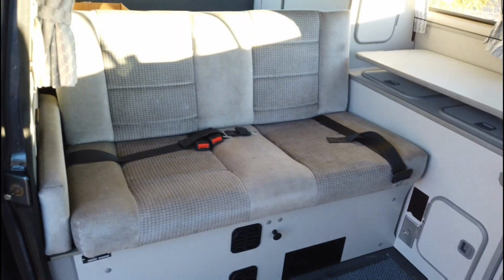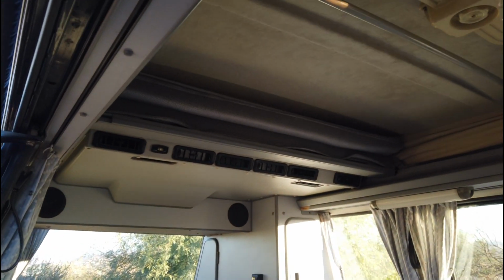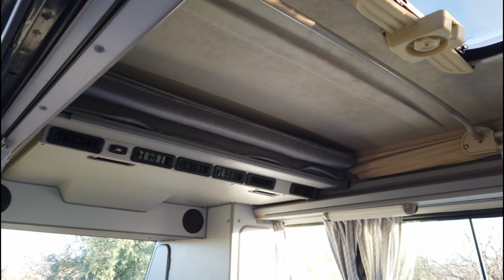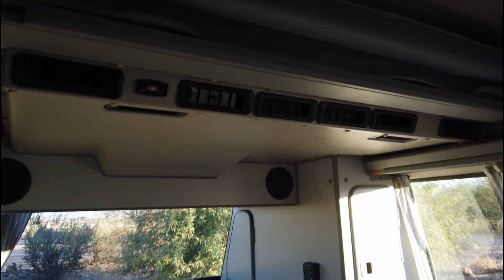This seat, for those who don't know, lays down into a bed. And then up above, with the pop top open, that opens up, and there's another bed up there. You'll notice the vents up here.